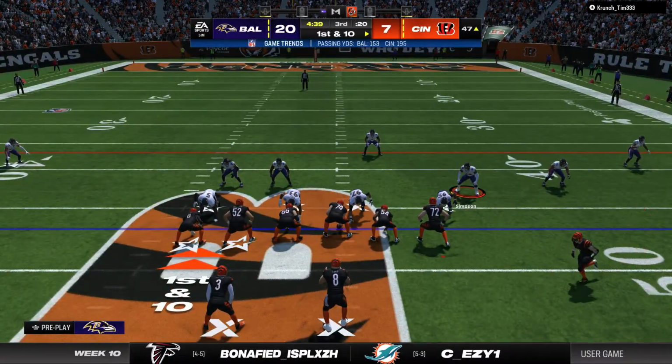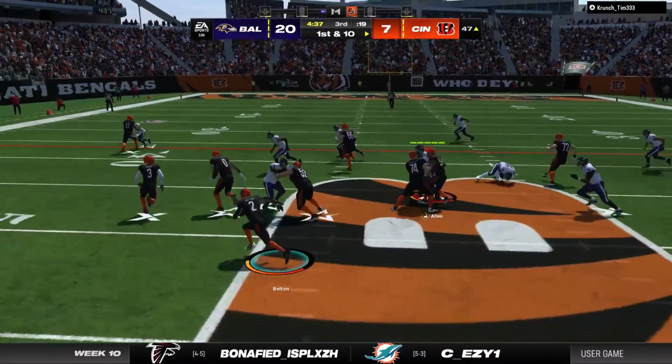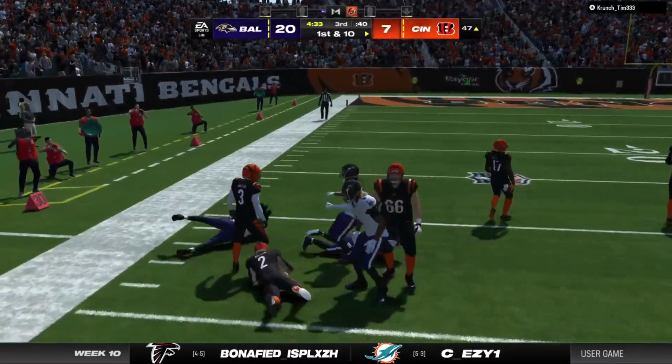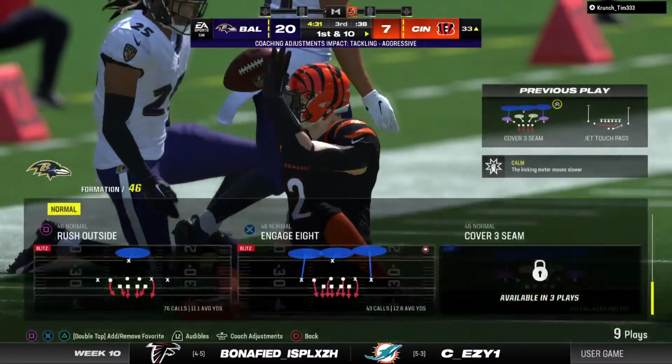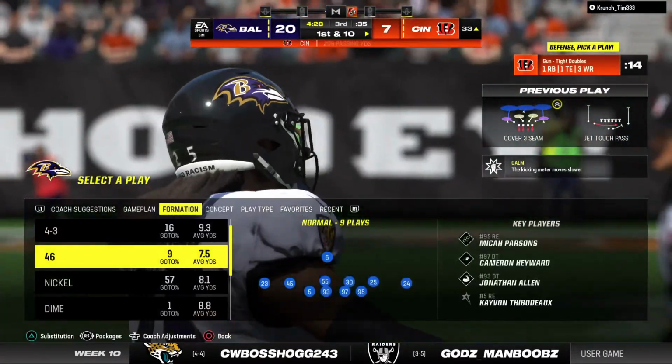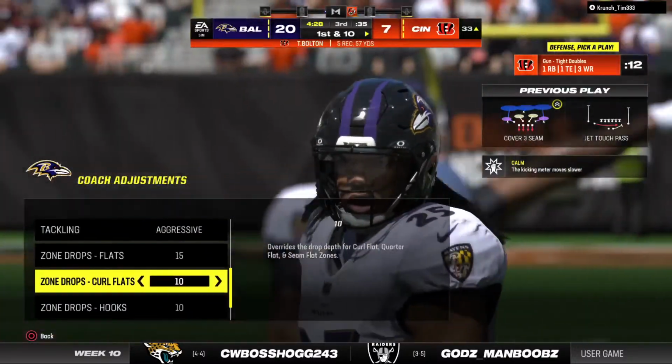And the slot man goes in motion left. He's going to handle it on the touch pass. And he gets this inside the 35-yard line. They'll get 14 on that one. Good for a Bengal first down. Well, that'll help the old passing stats.